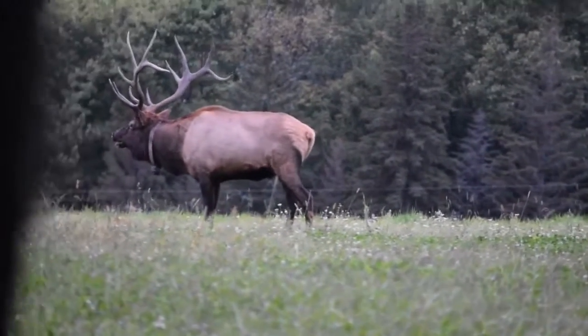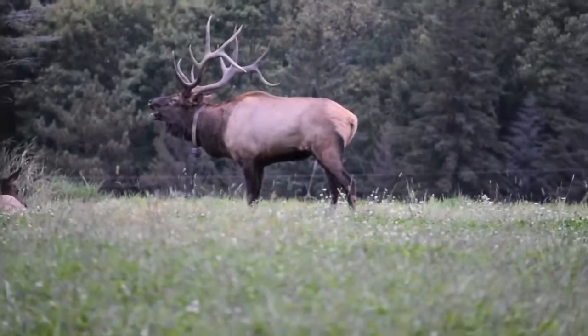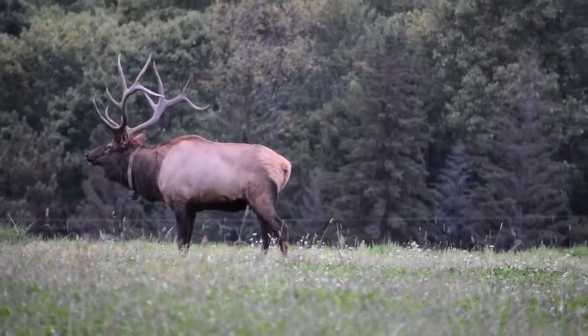Imagine how crazy it's going to be next week. They're due to go into rut. They're due to really start. So what that is, can you believe an animal that large can make a screeching sound like that?